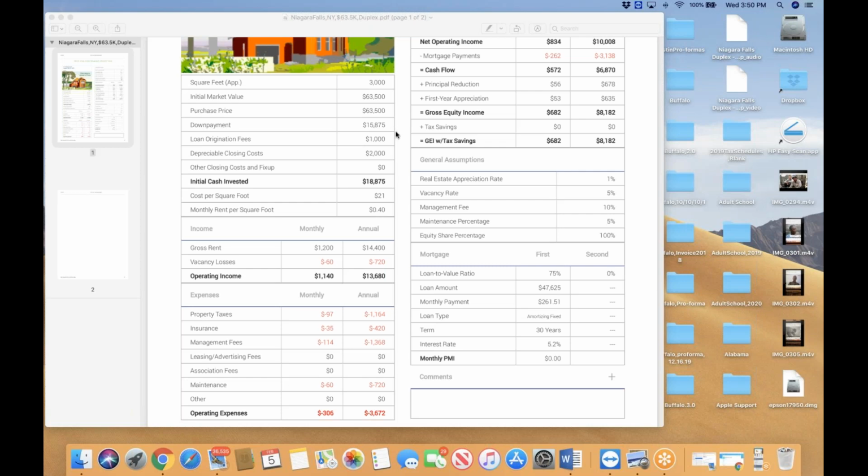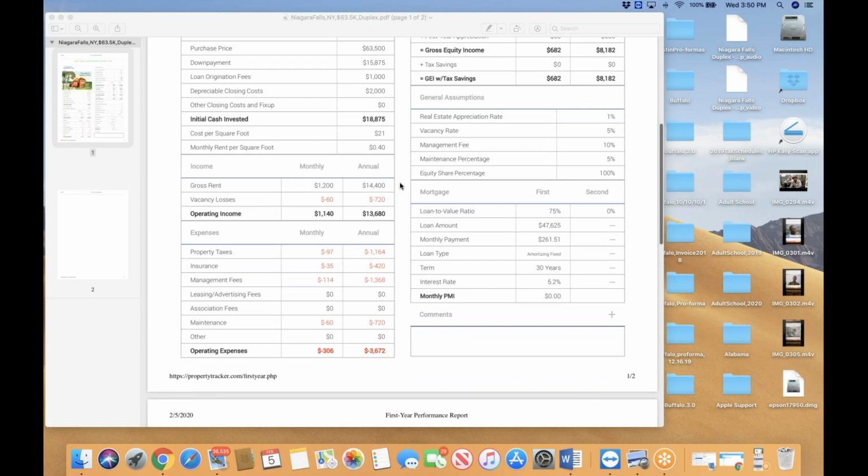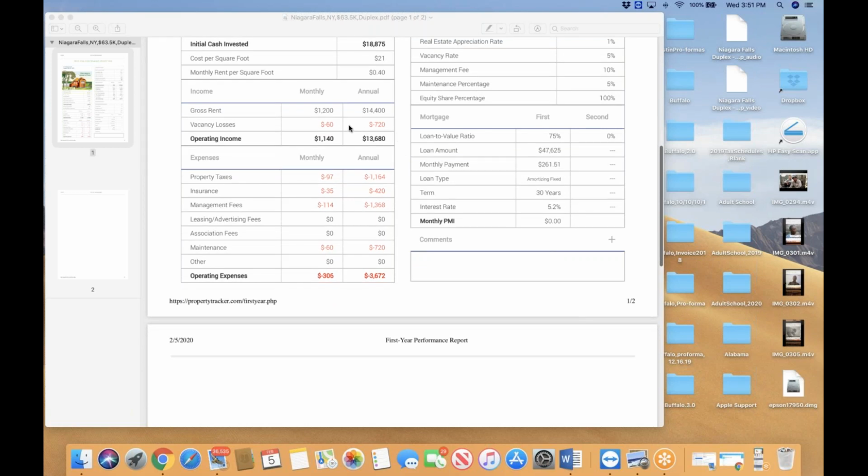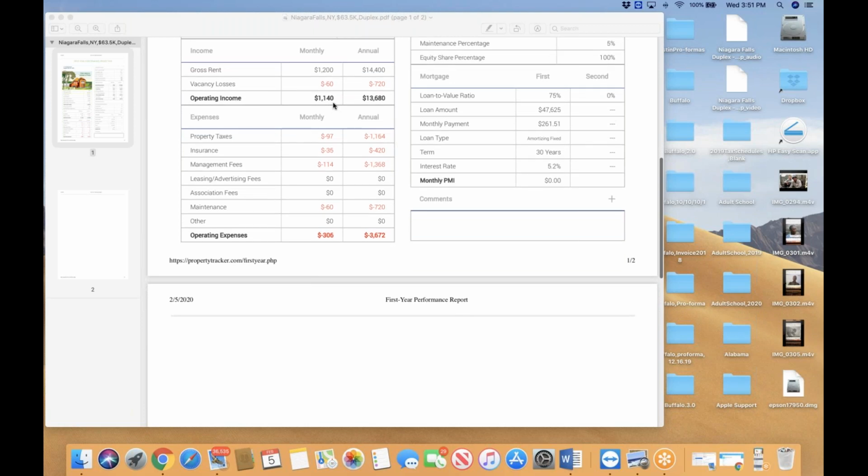With 25% down, the total down payment is $15,875, and with the closing costs, total initial cash invested, your money, is $18,875. So keep this down payment in mind. And then the rent, this is a pre-leased property, is $600 per door per unit. So total on both sides, per month gross rent is $1,200, as you can see here. And I always put down the 5% vacancy rate, and then equal the operating income for this amount.